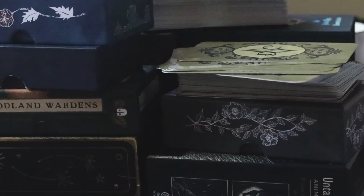I have a lot of tarot decks. I also got a haircut. The goal is, it's gonna grow more into a wolf cut, and I got two little flurries out here. You know what I mean?